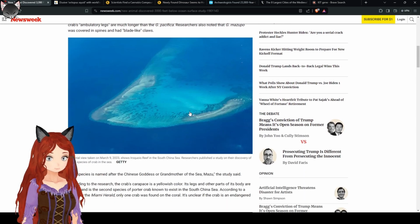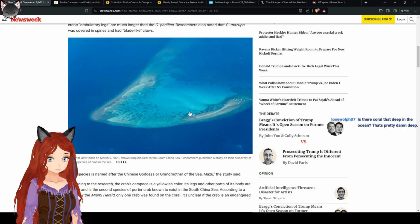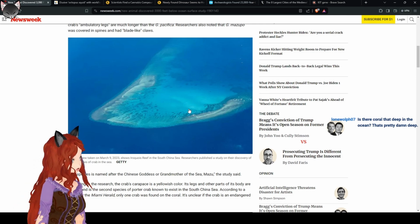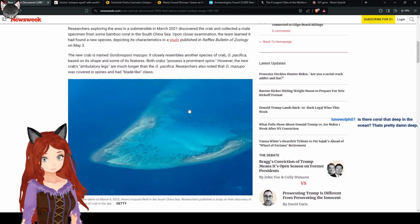Do they have a picture of it? The area view taken. I guess that's the area it was found. It's a crab.